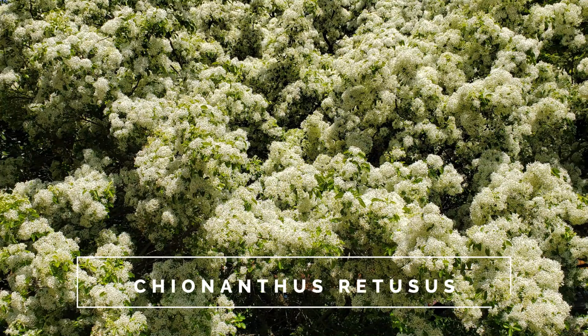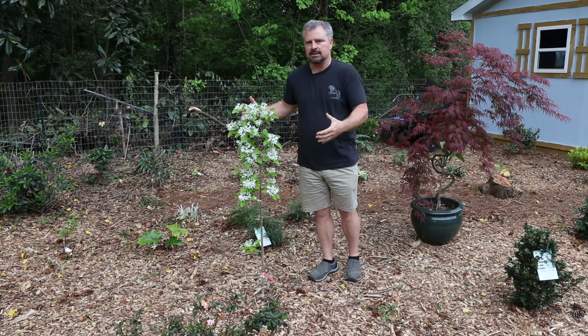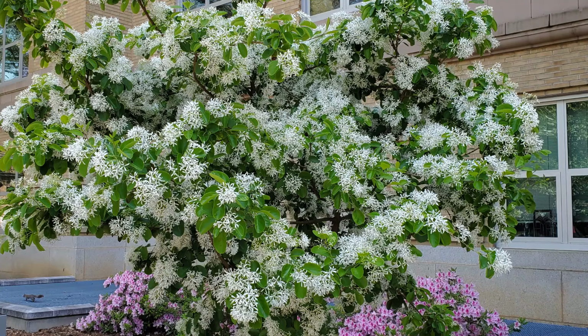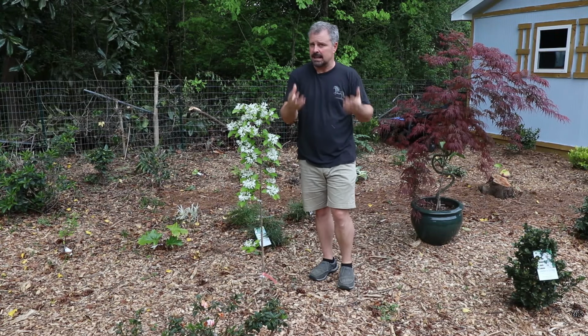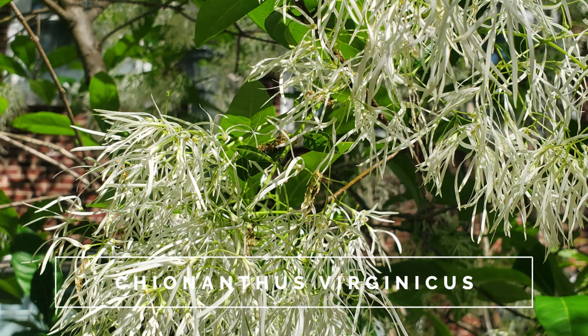It's a beautiful tree. It gets absolutely covered in white flowers, just like this one is right here, and even more so in time. Just a solid white ball. But it can get 25 feet tall and 25 feet wide, and I wouldn't have room for anything else in this space. There's also a native fringe tree, Chionanthus virginicus. Also same thing, 25 feet tall and 25 feet wide.